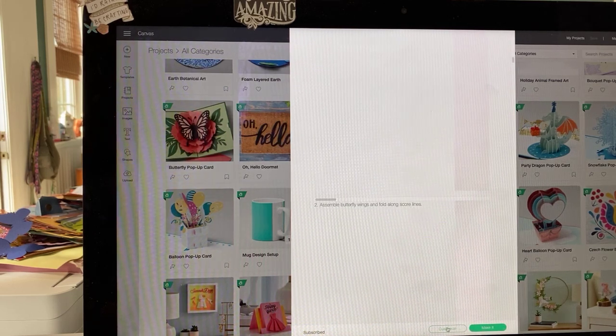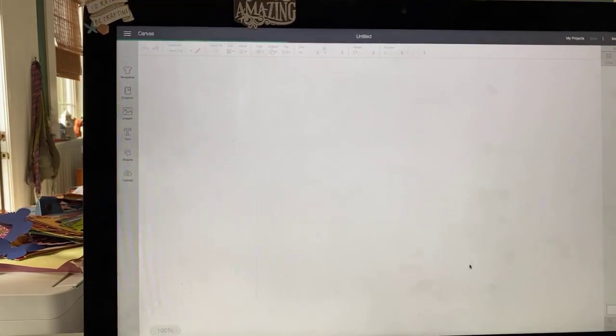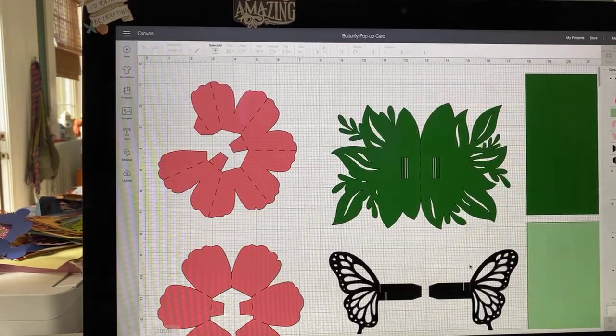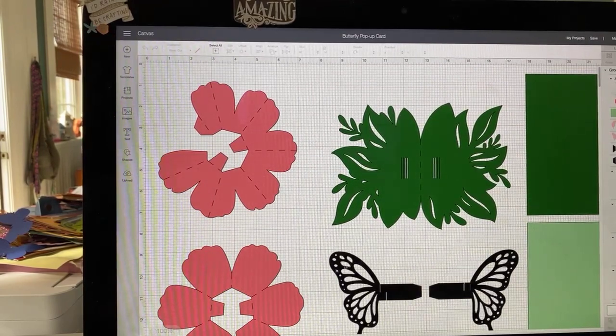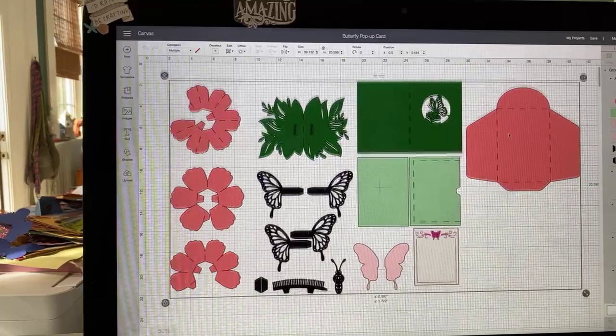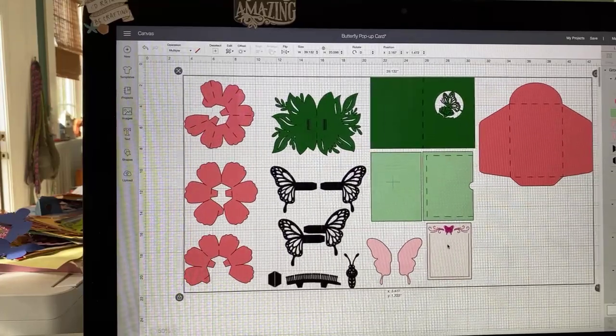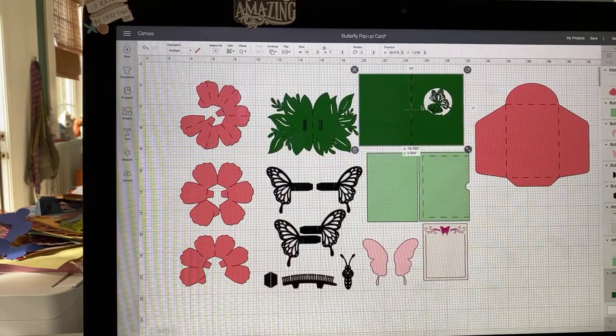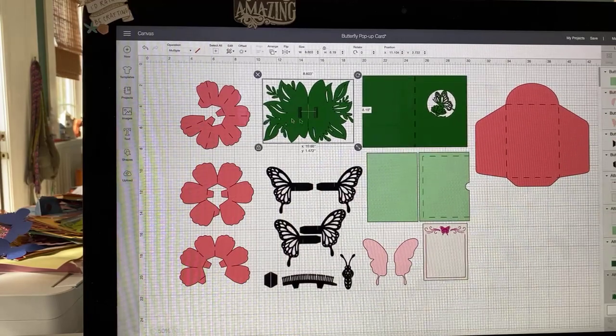So anyway, we're going to just go ahead and hit customize. Or you could hit make it, really, because there's not much that you need to do. When it comes in with customized, you'll see it has a nice envelope. There is our little, I'm going to ungroup it. It's a 5x7 inch card. And then these are the pieces.